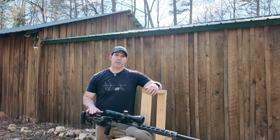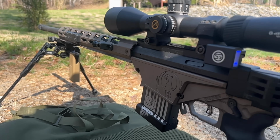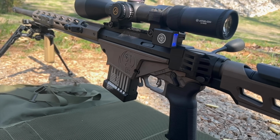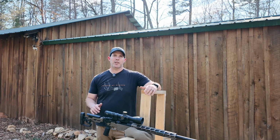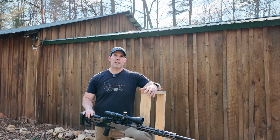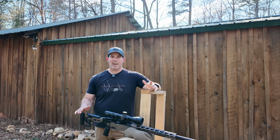Today we're talking about the Ruger Precision Rifle Generation 4. This is the newest gen of the Ruger Precision. I previously put out a review on the Gen 3 saying I was not going to be buying the Gen 4 due to the price and not thinking the value was there. However, after doing some more investigation and being corrected by the community on the pricing, I couldn't resist. I've shot this for a sniper match and I want to tell you what I think about it. Let's go.